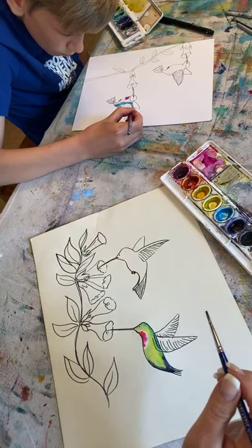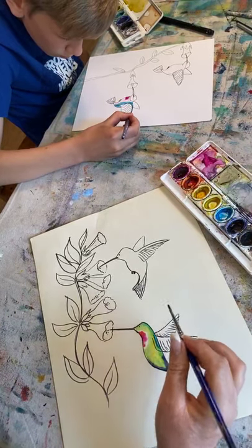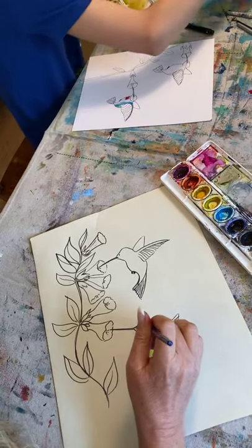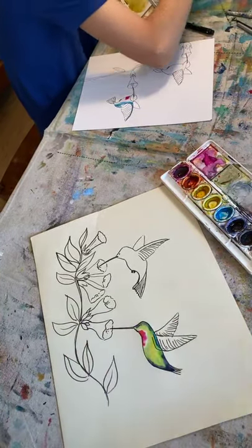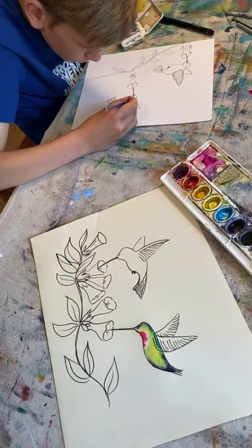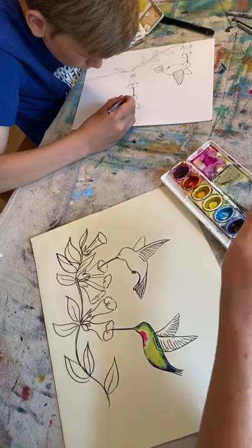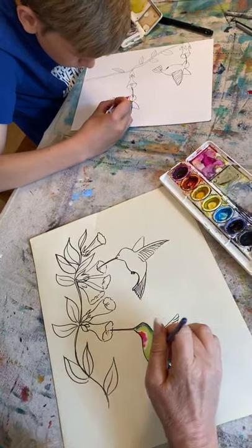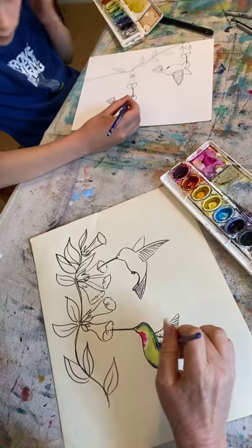I am not looking at a real hummingbird. This is where, again, we get to create. We get to be little creators and just kind of go with what we like. Are you kids that are doing this? You guys doing good? I don't know what color their wings should be, but I want some purple on mine.